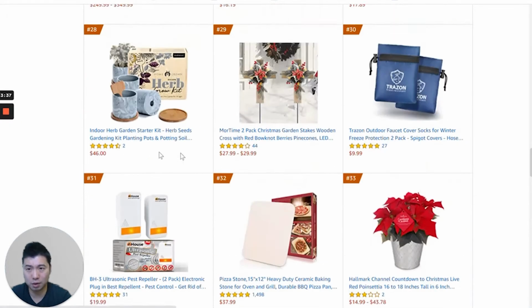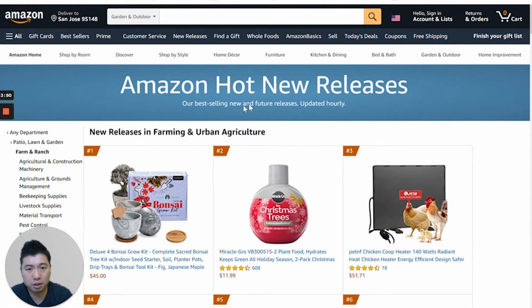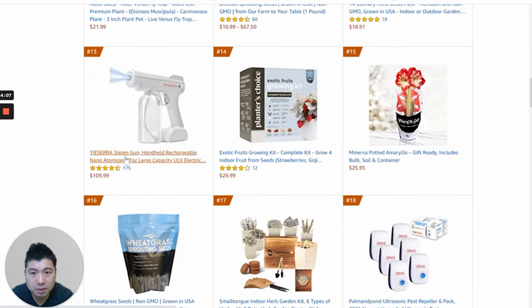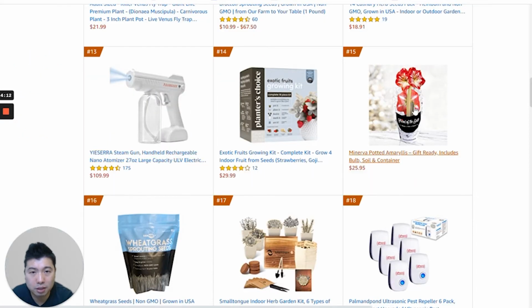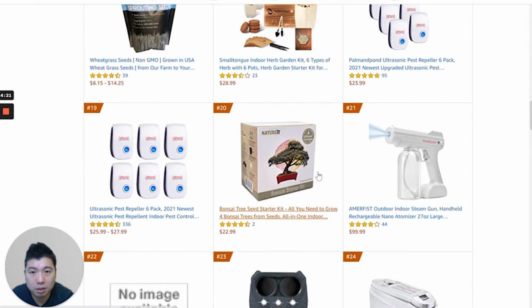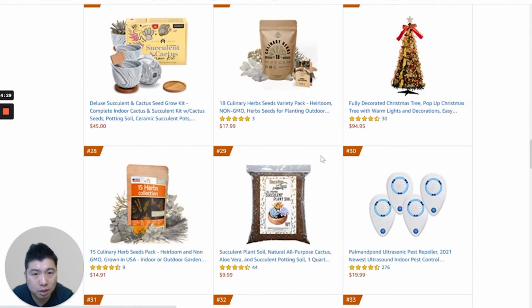Okay, let's niche down a bit more. Farm and ranch seems like a pretty interesting niche. Again, you could also niche down to beekeeping supplies. Okay, that's interesting. I'm not too sure how you could product test that. Steam gun. Okay, that is a product that I never heard of, but it is pretty expensive. Pest repeller. I don't think it's a unique product, so I'm gonna skip that.